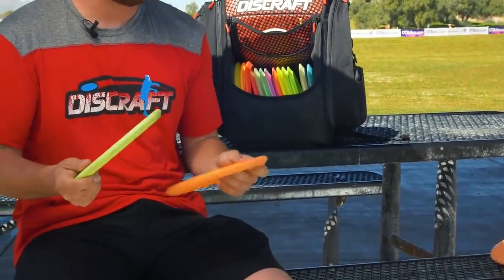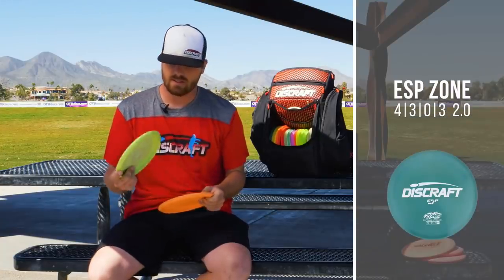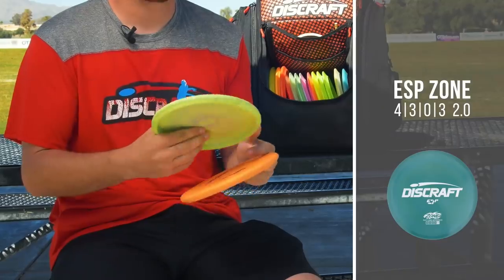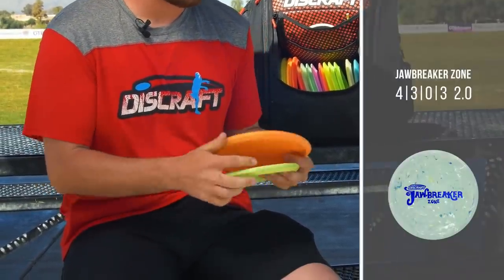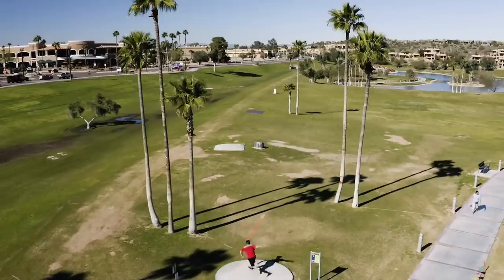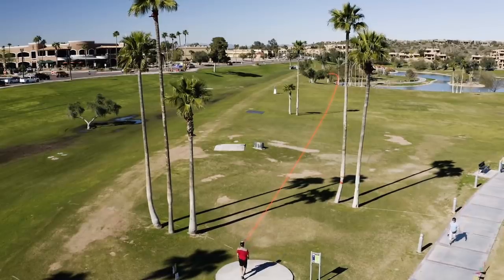I got one ESP Zone and one Jawbreaker. This disc is probably one of my favorites in the Discraft lineup. I like to throw a lot of sidearms with this disc, the ESP one. Backhands, I usually like the Jawbreaker. I want to throw it hard and with a little hyzer, and it'll just pop up flat and go really straight for me. So definitely check out the Zone. That's all for my putters.